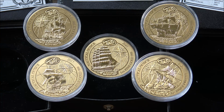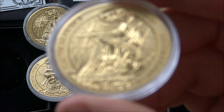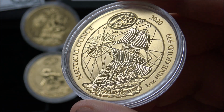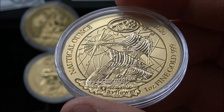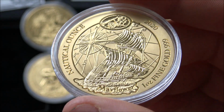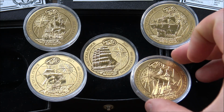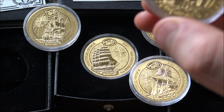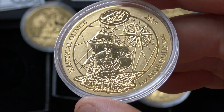For me, there is one standout coin of the lot, and that's the Mayflower. It really is, I think, the best of the bunch so far. Absolutely incredible with the angle of that ship, just the way it's swaying in the waves. It's got so much drama attached to it, and it's I think the oldest ship that we've got here on this particular... actually, no, I beg your pardon. I think that the Santa Maria might technically be an older vessel, but certainly of a similar age in terms of periods of history. But awesome coins, awesome series.